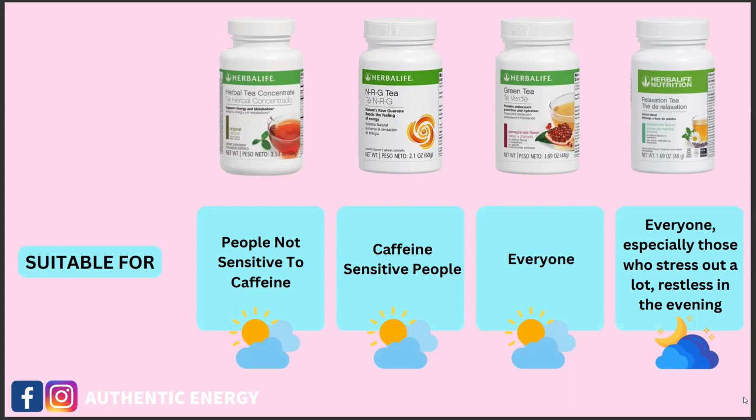It's great for everyone, actually, especially those who stress out a lot, who have high anxiety, you feel restless in the evening, you find it very hard to fall asleep, right? Then take the relaxation tea and let the lemon balm, passion flower and chamomile do the soothing work for you, right? However, don't take it as a sleeping pill or some kind of drug that helps you sleep, right? It is not that.